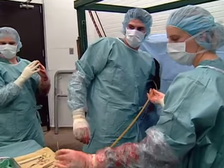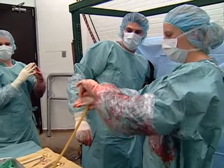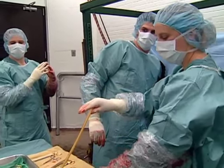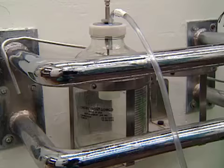So what we've done is we've taken a needle basically like this that's attached to the end of this hose. We've placed it on an angle into the abomasum, and so we're decompressing all the gas that's distended out of it. It's getting suctioned into that bottle right there. Can't you see all the gas in there?